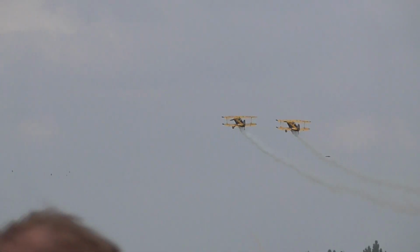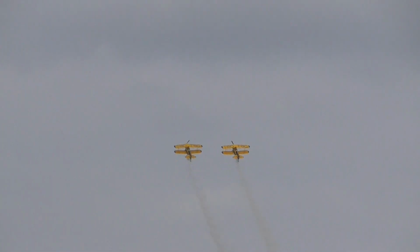And now a very attractive manoeuvre coming up as they pull up into the synchronized stall turns.